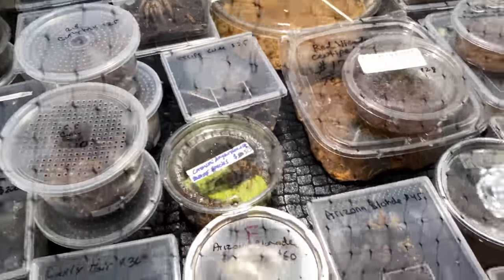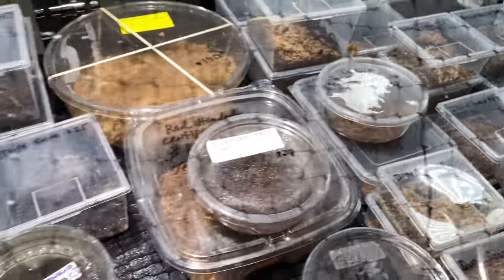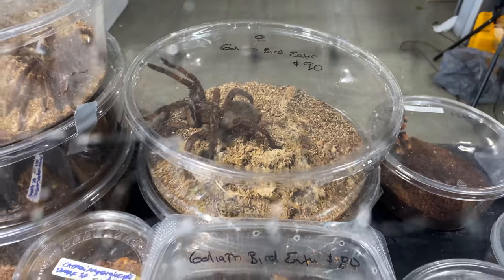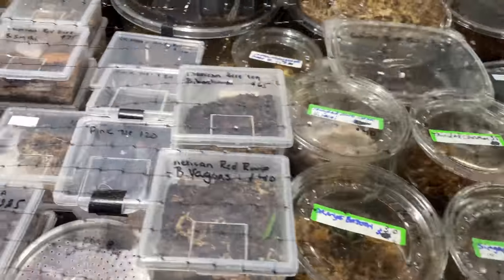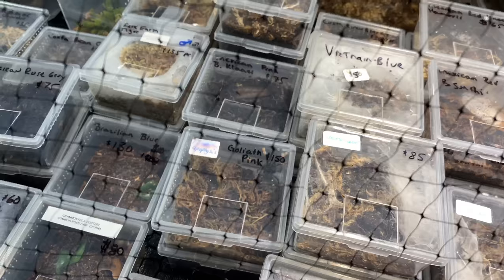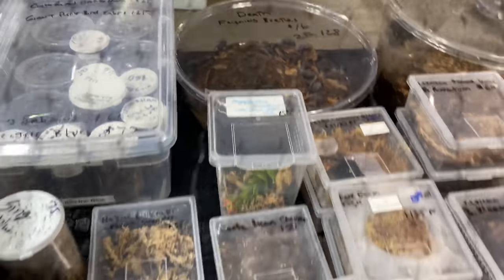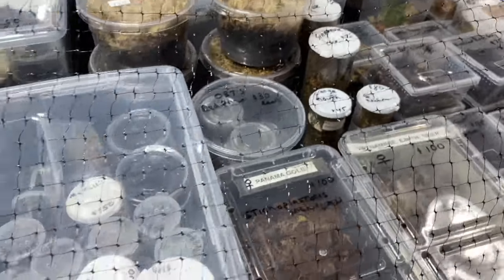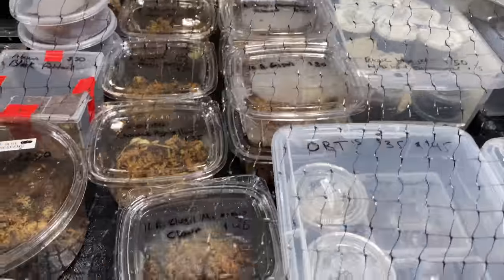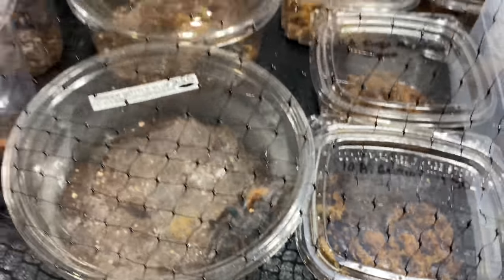Got lots of tarantulas and other inverts over here. Giant bird eater. That thing is huge. Some more tarantulas down here. Some more of those cool looking beetles. Some isopods. Cool.